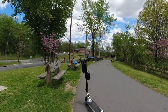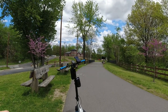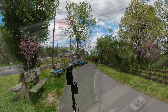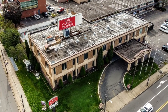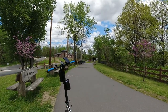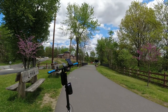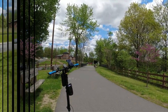Hey there guys, so today we're going to do a short video where I'm going to take you guys for a ride into the city of Scranton to show you the location of the Red Carpet Inn that I filmed late last year. That was the hotel that closed down, was set to be demolished, and I was able to do a full walkthrough exploration of it before it was gone. So I want to return you to that site and show you what it looks like today here in May of 2022. So we're going to hop on the Varla Pegasus and take a ride through the city.